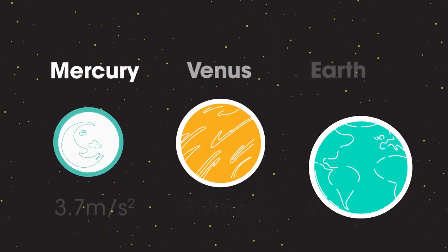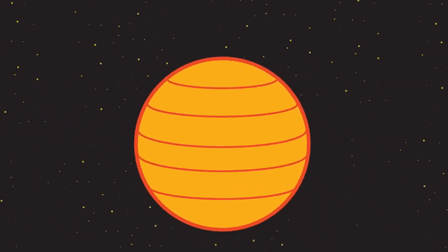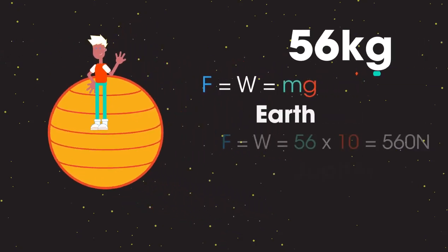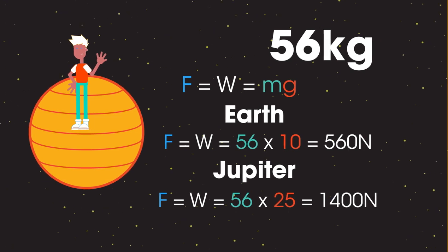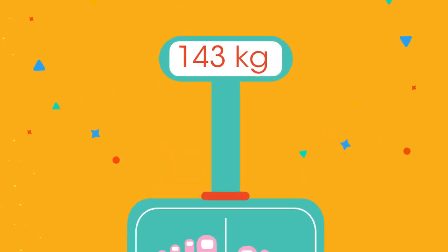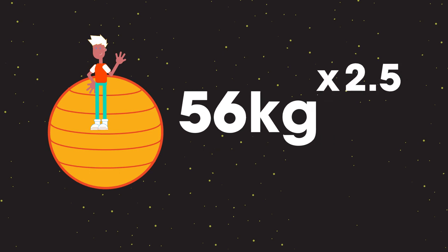See how gravitational field strength changes on the surface of different planets. This is because the planets have different sizes and masses. The largest planet, Jupiter, with the greatest mass, has the highest gravitational field strength. My weight on Jupiter, if there was a solid surface to stand on, would be 1,400 newtons, and bathroom scales, which are calibrated in kilograms, would show I had a mass of 143 kilograms. You would feel very heavy, yet your mass would still be 56 kilograms. Just your weight would be 2.5 times more than on Earth.